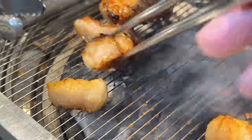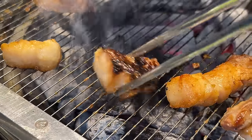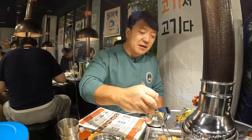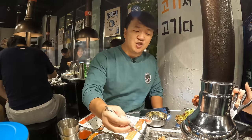Also, this is good quality pork they're using too. No gaminess whatsoever. There's so much fat, and I love how you just crisp the fat up. I mean, that piece of fat just dissolved on my tongue. I love it. You burn the outside, so you seal all that great juice in.